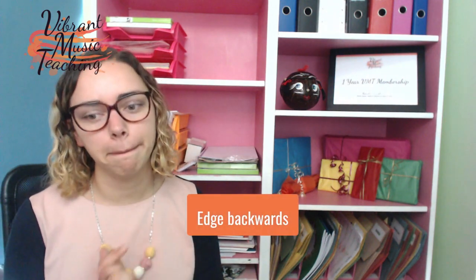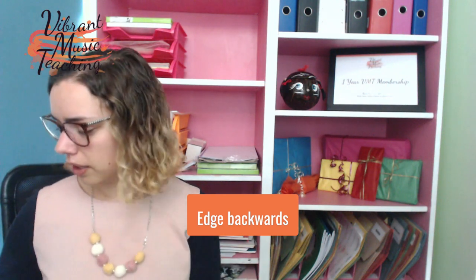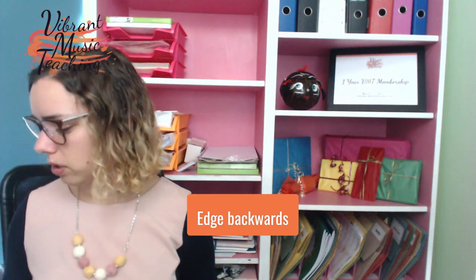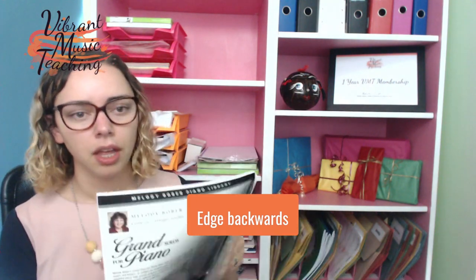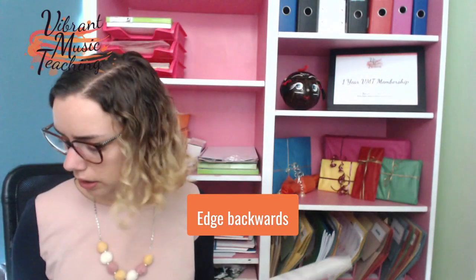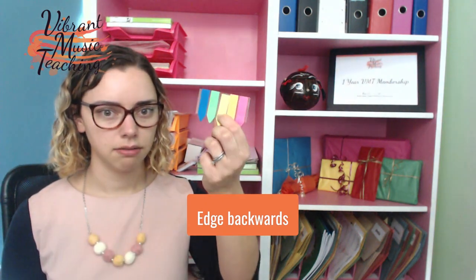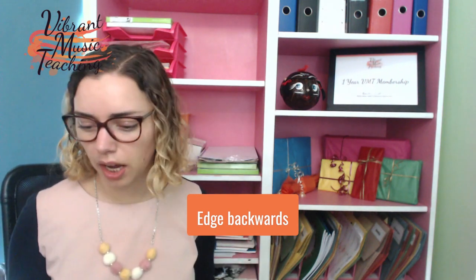The third game I've got for you is Edge Backwards. Like I said, not very imaginative either, but here's how Edge Backwards works. I'm going to take one of my favourite duet books to use as an example here. Let's take this page. This is Three-Point Play, primo part. Now, what I'm going to do is mark it with little stickies. You can call them tabs or highlighter tabs or whatever. I'm going to take two of those.